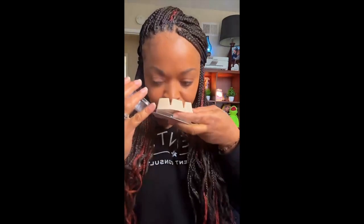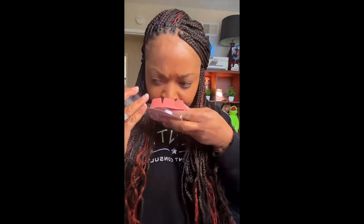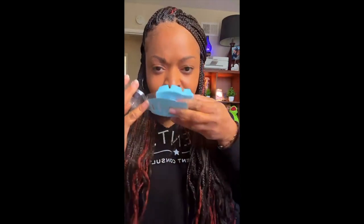Okay, here are the three bars. Very Vanilla, just real quickly. Yeah, it's very vanilla. I like it. It's a very simple scent. Pink Berry Sandalwood. Ooh. Yes, girl. I like that one. Sippin' Poolside. Ooh, this one might be my favorite. Yes, honey. How cute.